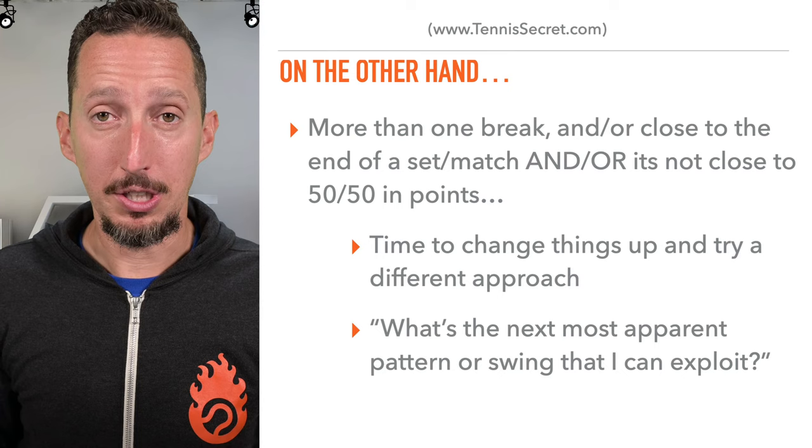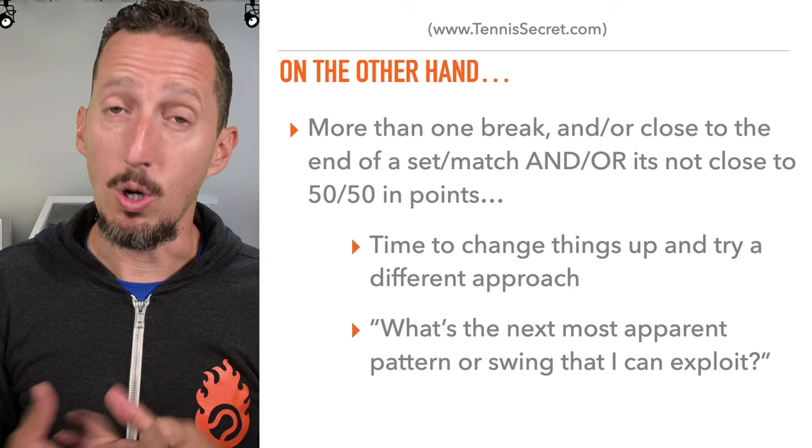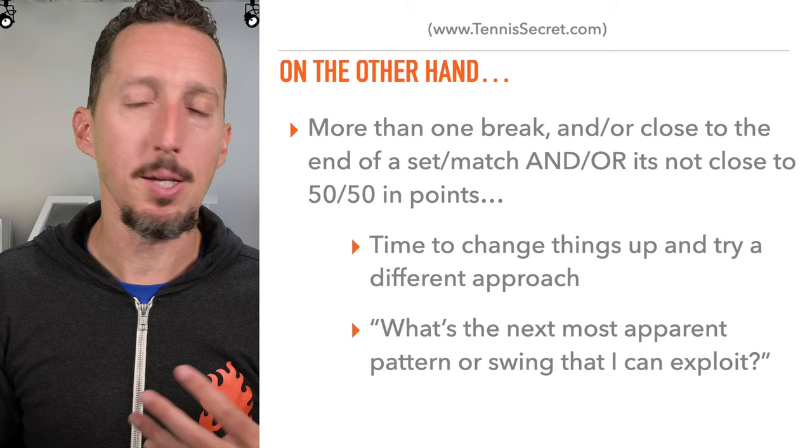Any one of these is enough of a reason to change it. But if you start combining them, if it's close to the end of the match, even if it's only one break of serve, and you're only winning like 2 out of the last 10 points. You've only won 2 of them. We've got to make something happen here. We're running out of time.